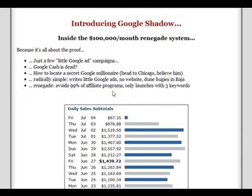So that's what's got us here today. But the main purpose of this video is to talk about Google Shadow. So what exactly is Google Shadow? Well, Google Shadow is a system that has allowed one 27-year-old no-hoper to go from nothing to pulling in over $100,000 a month, all with Google AdWords and affiliate offers.